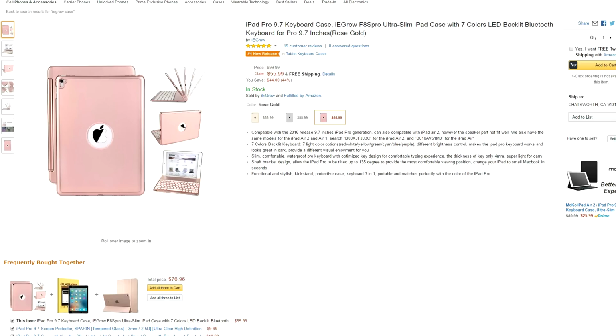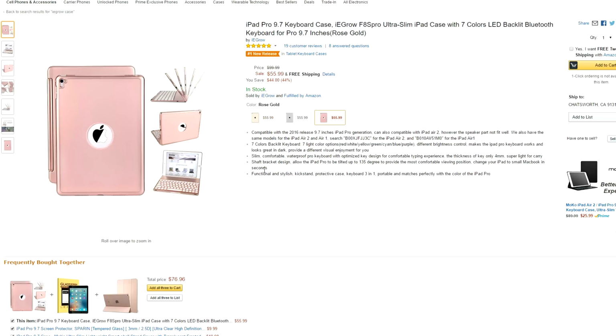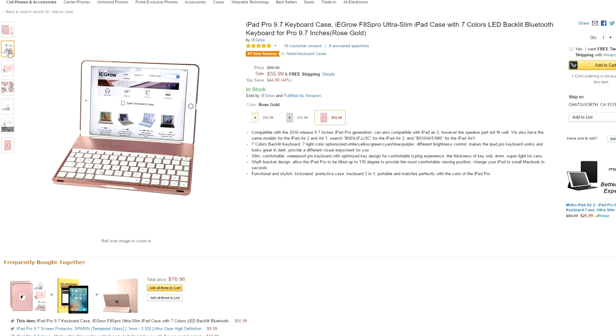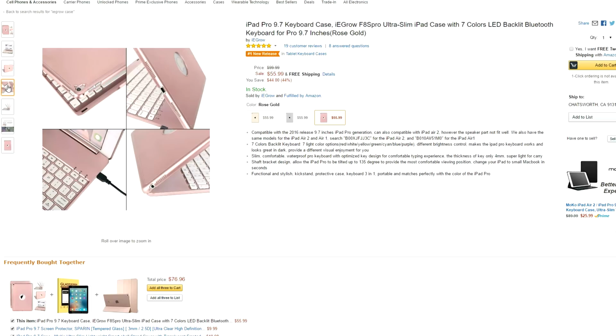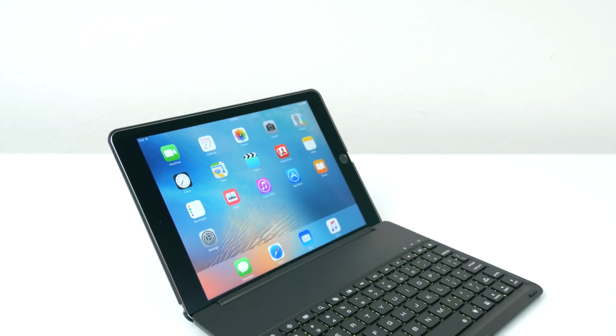I was looking around on Amazon for a solid keyboard accessory for my new iPad Pro that I recently bought, and I came across the iEGrow case, which is the #1 new release product currently on Amazon. It does come in 3 different colors and goes for around $55, and they do have versions available for most iPad models, but I'll drop a link down below if you guys want to check it out.